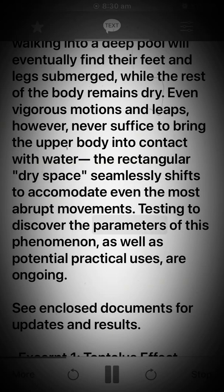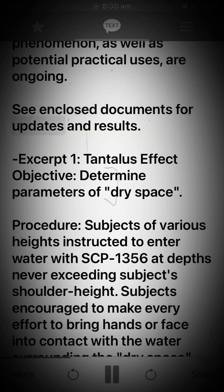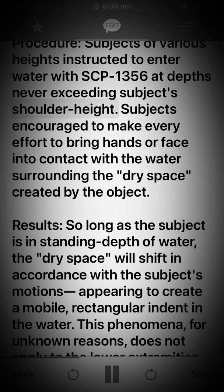Testing to discover the parameters of this phenomenon, as well as potential practical uses, is ongoing. See enclosed documents for updates and results. Excerpt 1. Tantalus Effect. Objective: determine parameters of dry space. Procedure: subjects of various heights instructed to enter water with SCP-1356 at depths never exceeding subject's shoulder height.